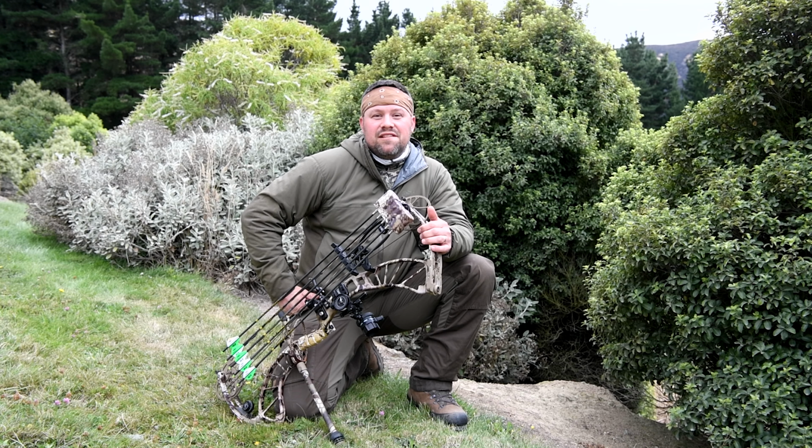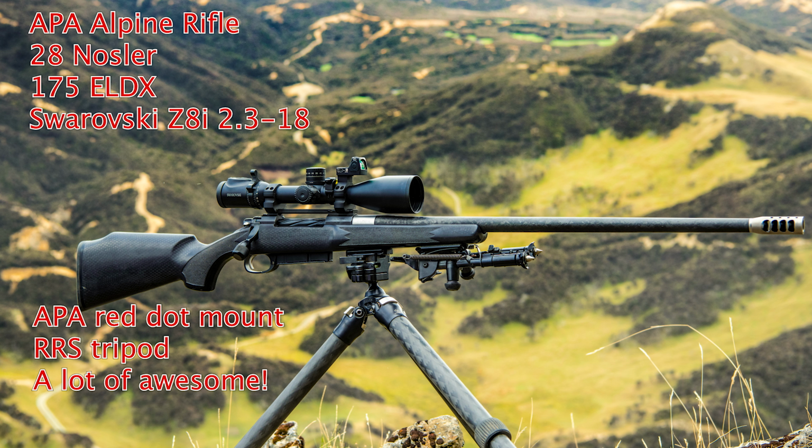I'll tell you what's next. This is what's next. 175 grain ELDX at 3250 is a game changer. And when I get tired of chasing this thing all over the mountain, we pull this out of the back of the gator. We had to get on the radio because this thing has literally run over a mile from where we last saw it. But we catch up to him, and you can see how the rest of this story goes.